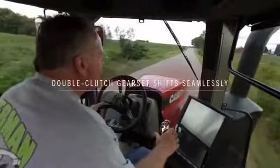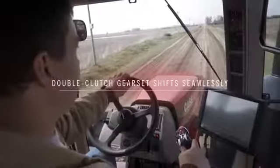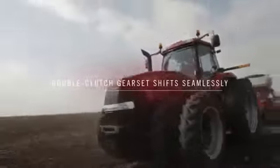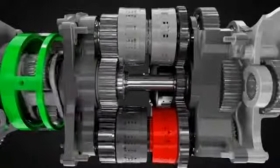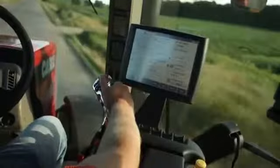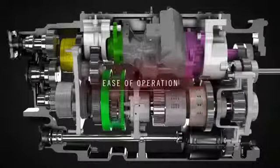Once the operator sets the ground speed, the intelligent tractor will pick whatever range and engine RPM is needed to maintain it, regardless of varying loads. That's the kind of simplicity that quickly turns a first-time driver into a skilled operator. Moving through the second range, the ring gear slows down and comes to a stop, and once again, 100% mechanical efficiency is reached. As the operator accelerates, the power flow switches to the third range. Again, 100% gear-to-gear power transfer is achieved.